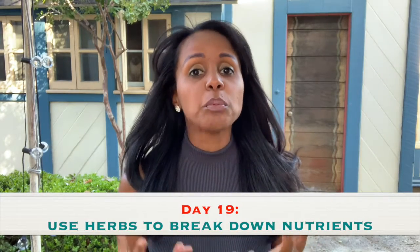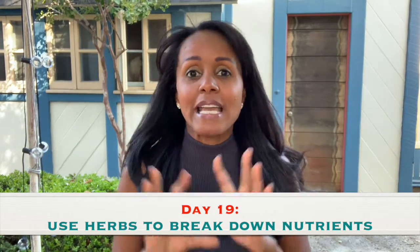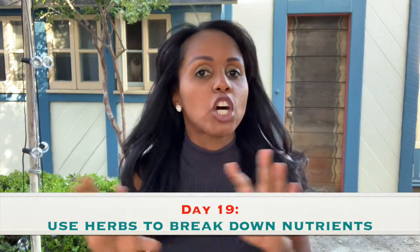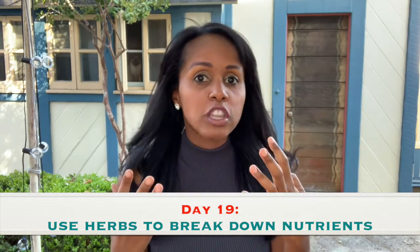Today's tip is to embrace herbs that help you break down nutrients and absorb them properly into your bloodstream. The best, in my experience, are probably a blend of 3 culinary herbs that you probably heard of before: cumin, coriander, and fennel. Use all 3 together.